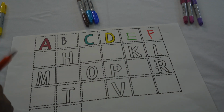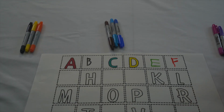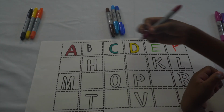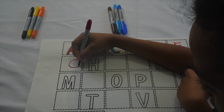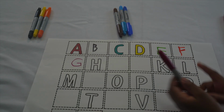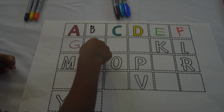F for fish. Wow. Great job, brother. Thank you, Toto. What's the next letter, Aiden? I think I forgot. G. Okay, I'm gonna use dark pink for this. G for gorilla. And what color is it, baby brother? Dark pink. Good job.